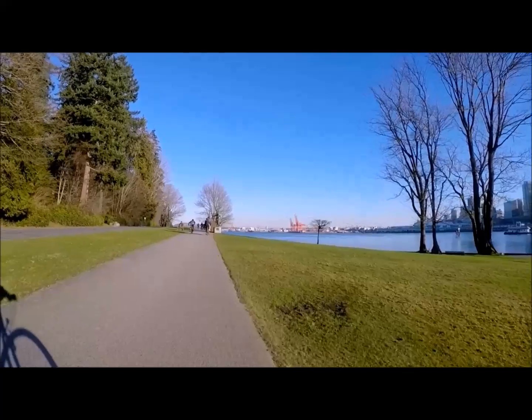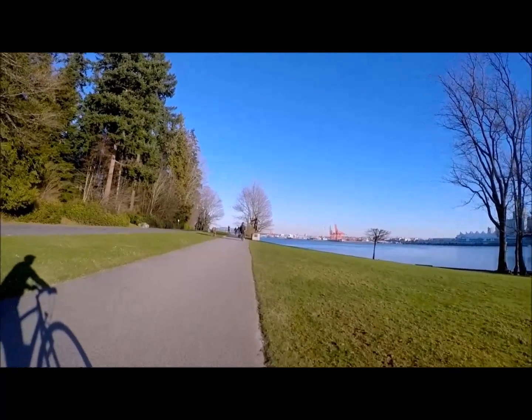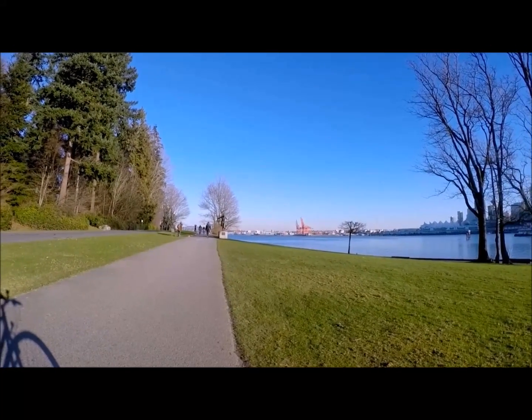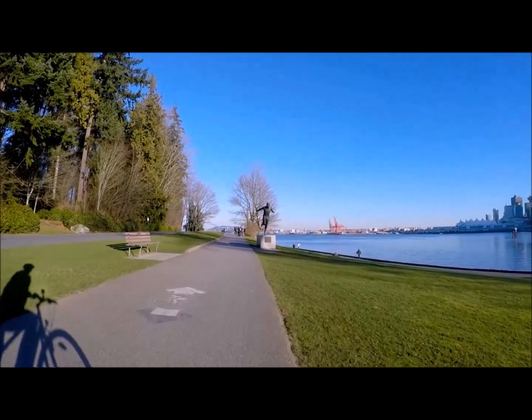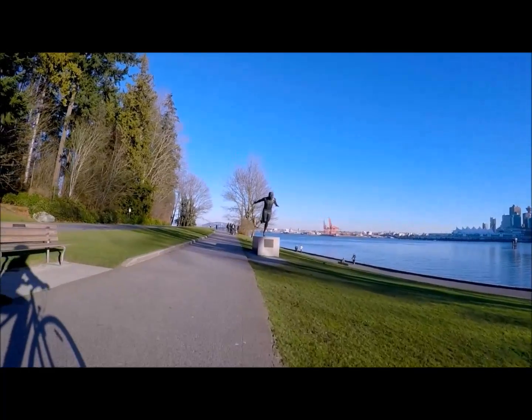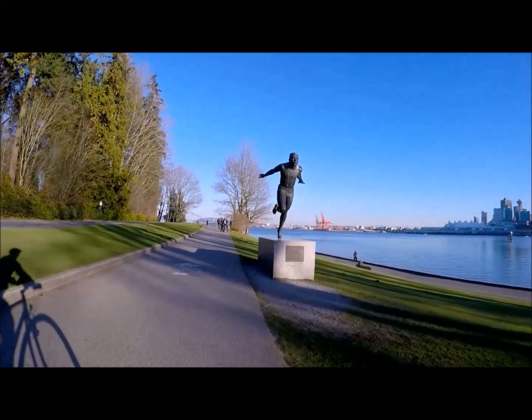Throughout the park, you'll find lots of monuments and statues all along the seawall. Up and coming is a statue of this guy running. I'm not sure what the official name of it is, but let's just call it the Running Man.